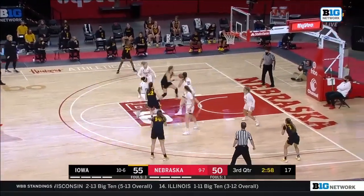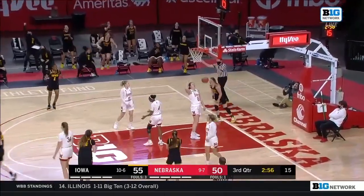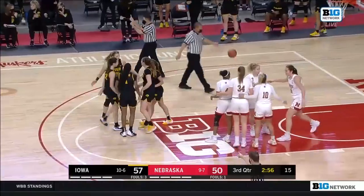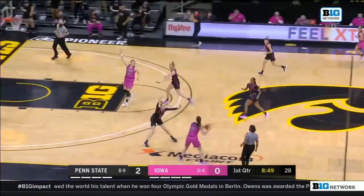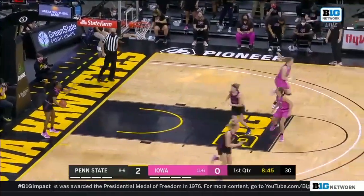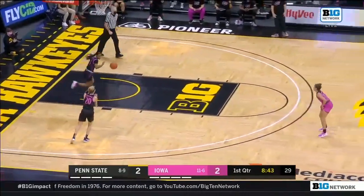Clark around the screen, bouncing on the drop-off. A little pick and roll, finished beautifully at the rim by Czinano, and a chance for one more at the line. All about just trying to stay down low, create second chance opportunities. Look at Monica Czinano run the floor. Iowa wants to play at an up-pace, fast tempo.